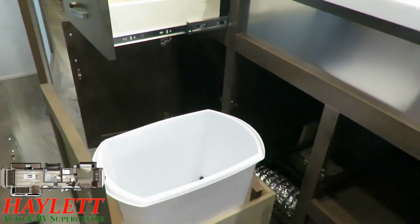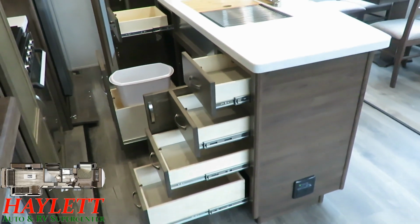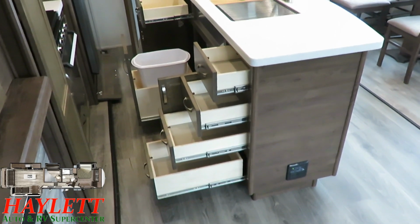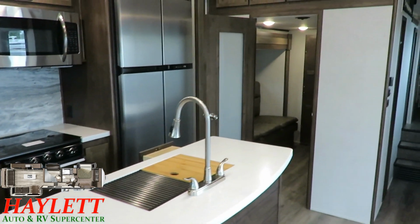I love the fact though that you have a wastebasket built right into the kitchen area here, but you're not stuck with just one single crappy little drawer in this floor plan. You've got drawers to the floors over here. There are 5 traditional drawers all within arm's reach from the sink for the campsite chef and your family. Plus remember you've got things like that slide open perfect pantry.